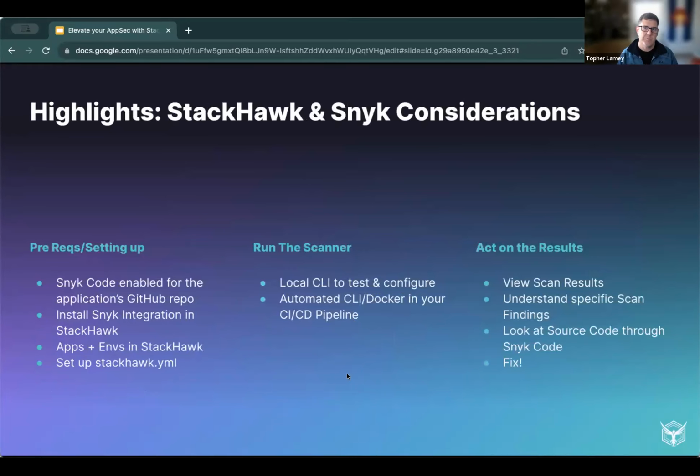All right, so a couple more things to keep in mind for the demo. You want to have Snyk Code enabled, obviously. You want to install the Snyk integration into StackHawk. You want to figure out how you're going to set up apps and environments in StackHawk. And like Brian said, we use a StackHawk.yaml file to drive our scanner.